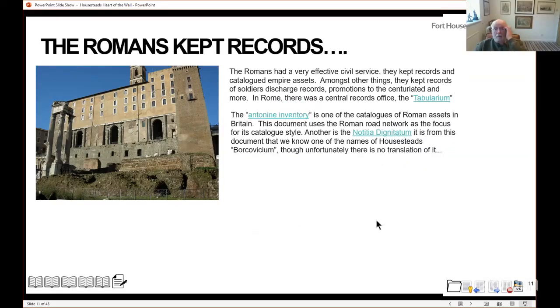Okay. We know as well because of things like the Antonine inventory and a book which is quite funny when you get to look at it, called the Notitia Dignitatum. One of the things that civil servants like to do the world over is catalogue stuff. And both of those, the Antonine inventory and the Notitia Dignitatum, are just catalogues of what the empire was looking like on a particular day when they'd finished the documents.